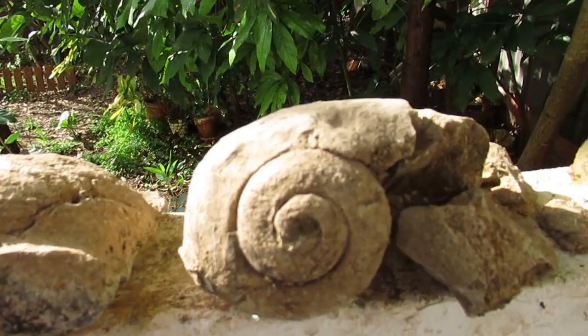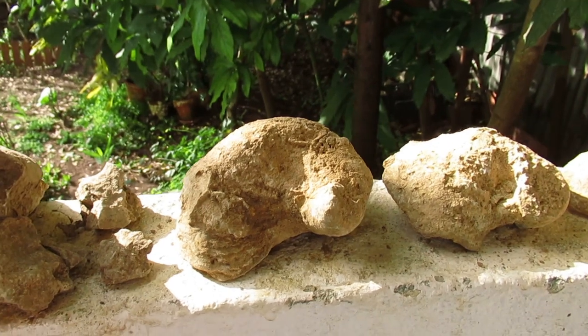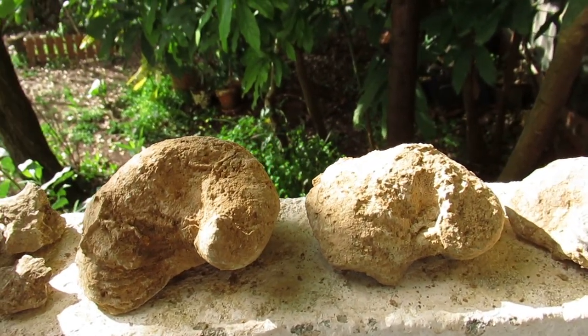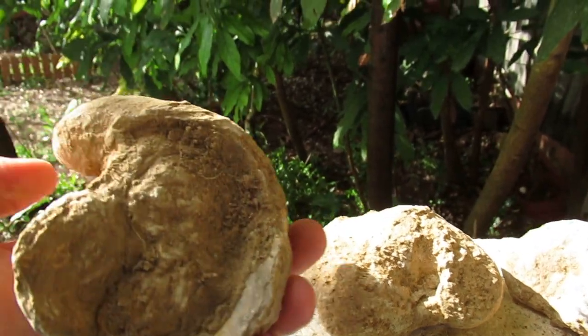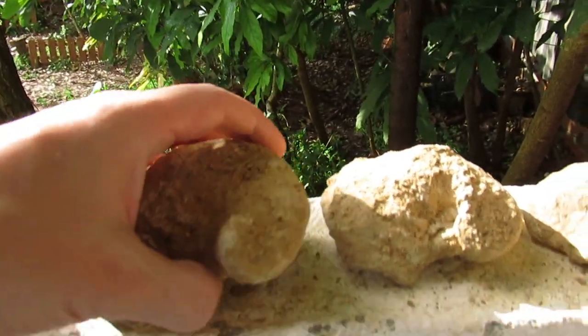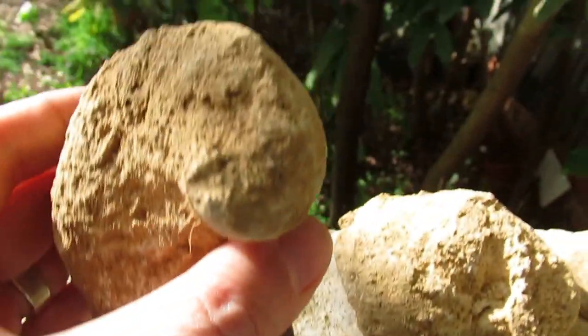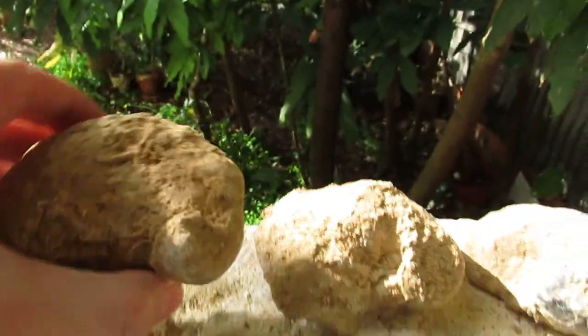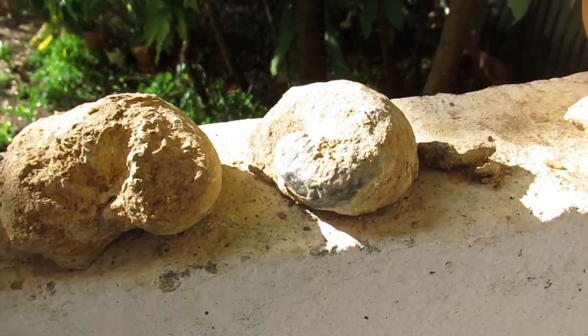I have some problems with my camera as well, so I'm not sure if you are going to see the videos, because it was giving me a memory card error. But I found these exogyras as well, so I guess they are pretty neat, especially this one that has this curly bit like this, so pretty nice. So I bring two more.